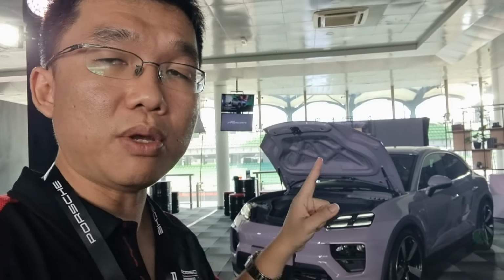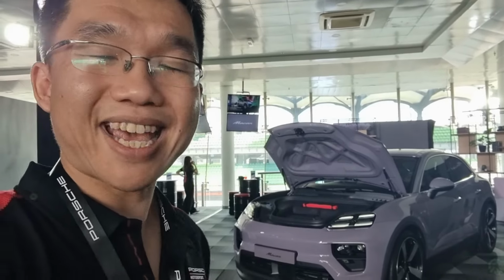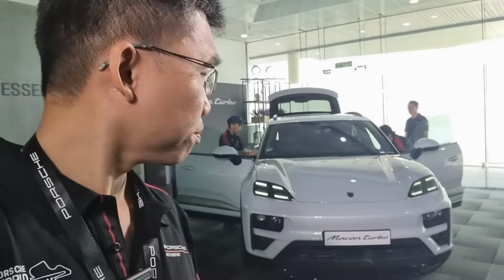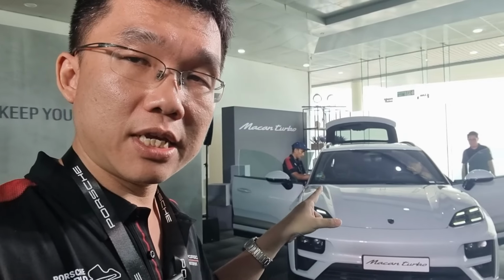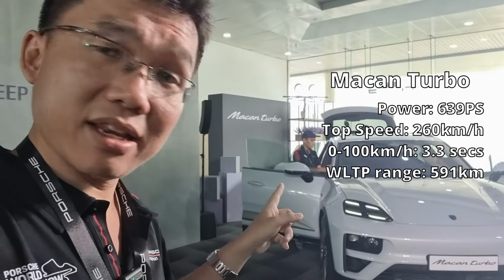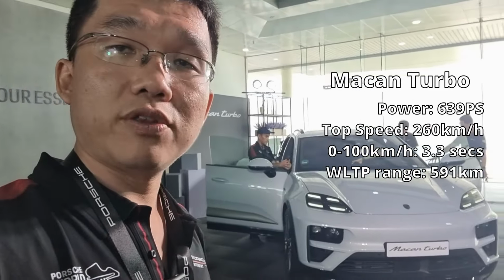You can theoretically replenish the battery from 10 to 55% in just 10 minutes, giving you about 200 kilometers of range. Now over here, the Macan Turbo, you have to make do with slightly shorter range because they use the same battery to squeeze more performance out of the motors, but you do get a rated 590 kilometers, and you do 0 to 100 kilometers per hour in 3.3 seconds. Crazy.